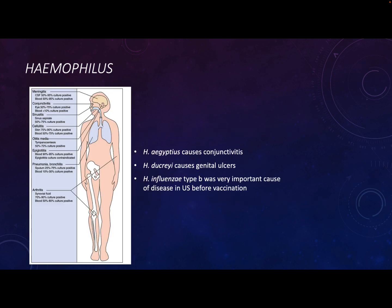There are other Haemophilus species that can cause infection. Haemophilus aegyptius can cause conjunctivitis, pink eye. There's a species, ducreyi, that causes genital ulcers. But again, we're mostly looking at Haemophilus influenzae as the most common species. And then here are some of the infections that are caused by various Haemophilus species. So meningitis, conjunctivitis, sinusitis, cellulitis, middle ear infections, epiglottitis, pneumonia and bronchitis, and arthritis.